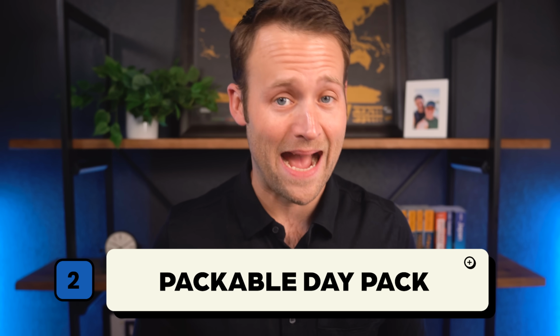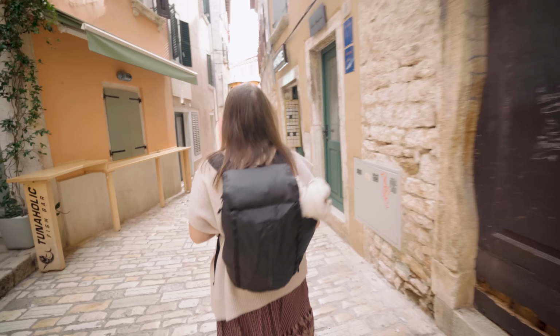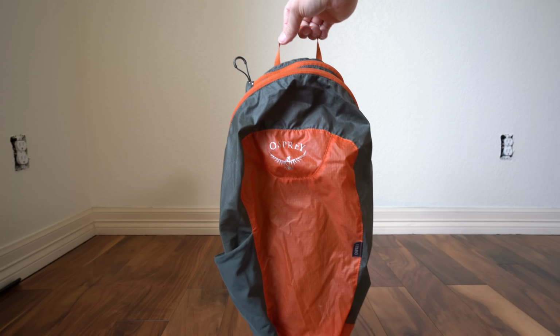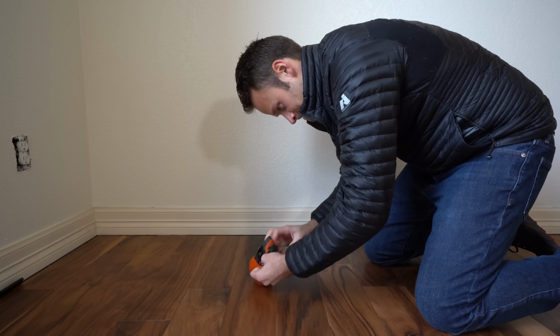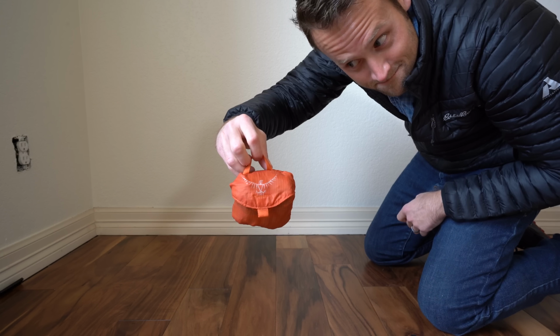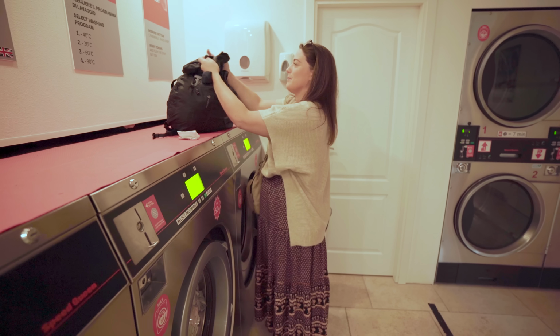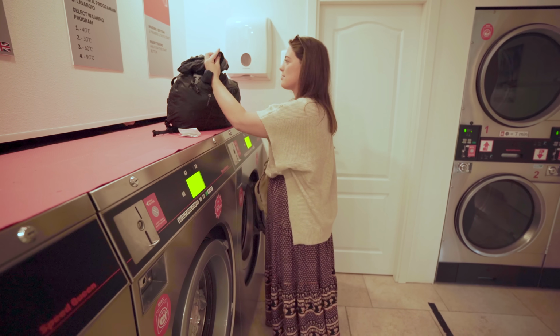The perfect complement to carry-on only one bag travel is a packable day pack. Bringing a packable day pack with you is an easy way to enjoy the benefits of a small backpack while you're out and about and not having to lug your big suitcase or backpack around with you. This Osprey Ultralight Stuff Pack packs down crazy small, which makes it really easy to pack into my extra pair of shoes in my suitcase. This is great for casually throwing in an extra jacket, carrying your picnic, your groceries, or if you've got to go do some laundry.